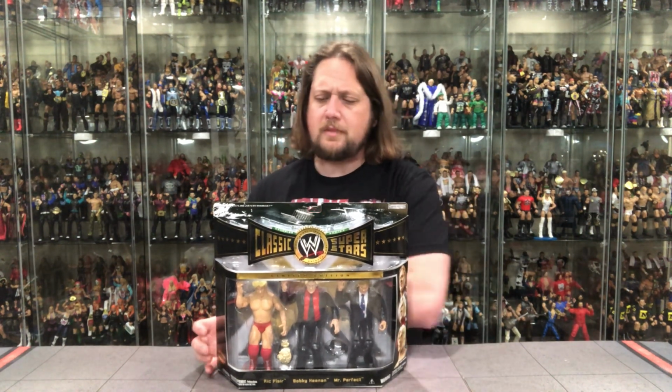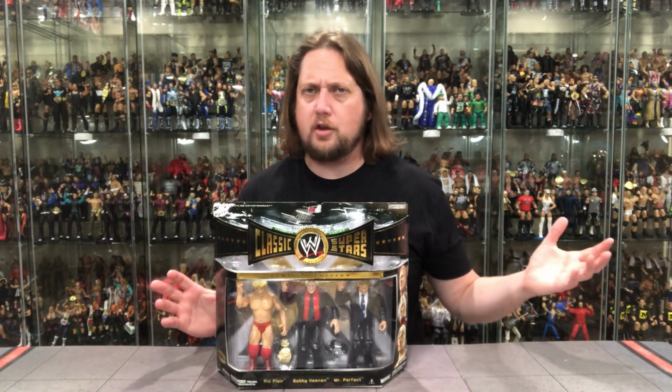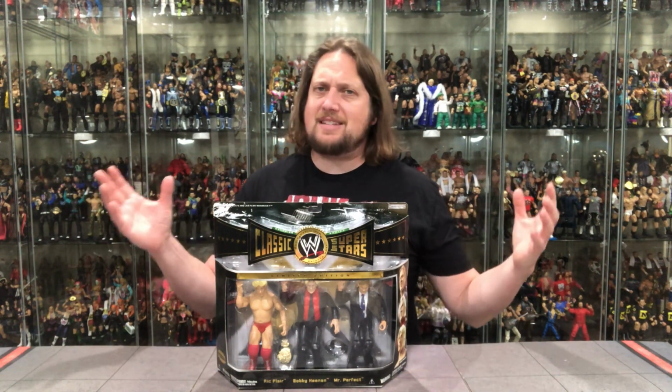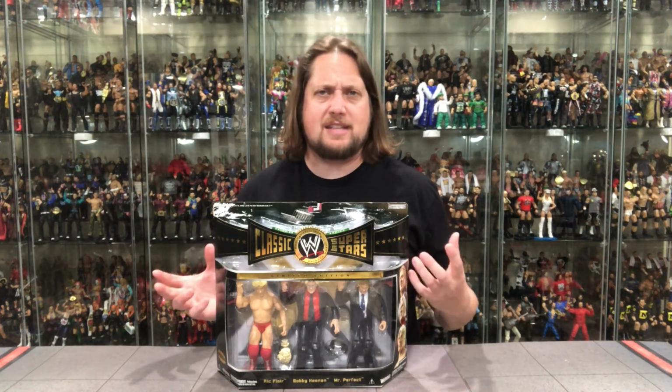So there it is. The Bobby Heenan, Mr. Perfect, Ric Flair set. We saw the Coco Beware, Davey Boy Smith, Jake Roberts set. Series 8, mixed bag. Like I said at the top, not one that really jumped off the shelves. It wasn't flying off. This one sat around a while. It wasn't the best received set. But we'll be back next week with Series 9. So a lot of fun stuff to talk about with Series 9.